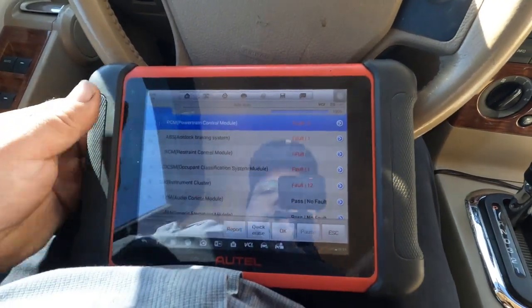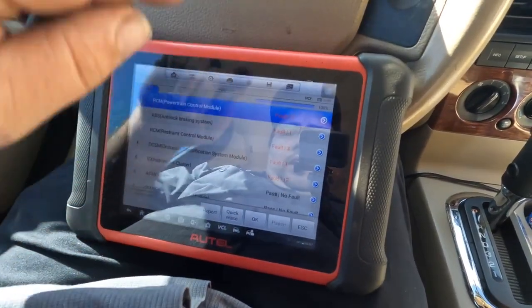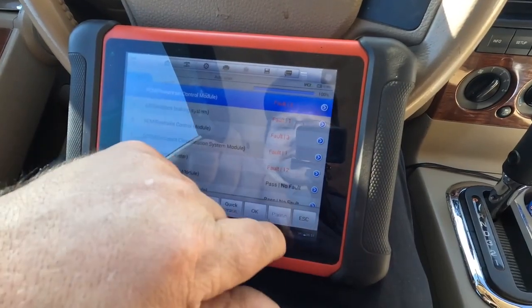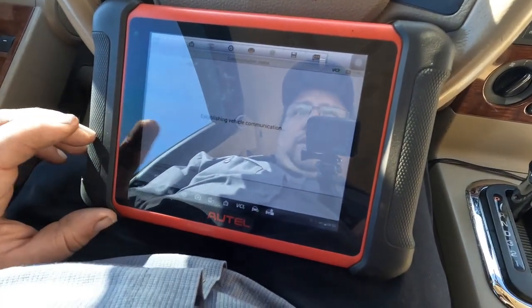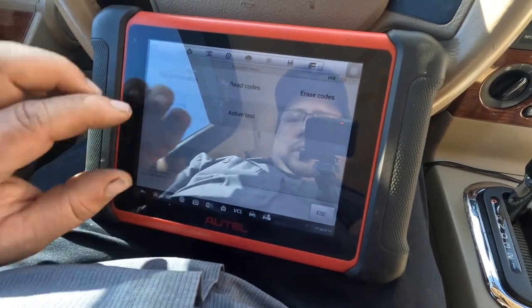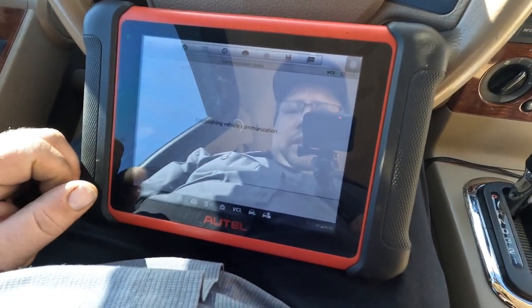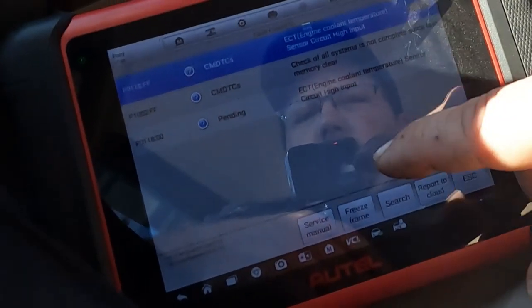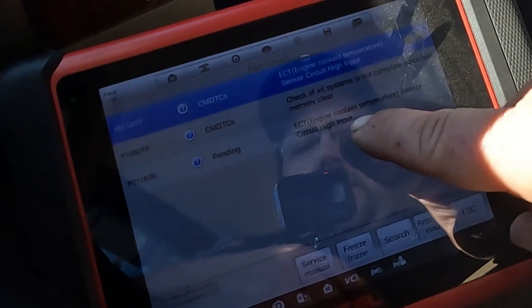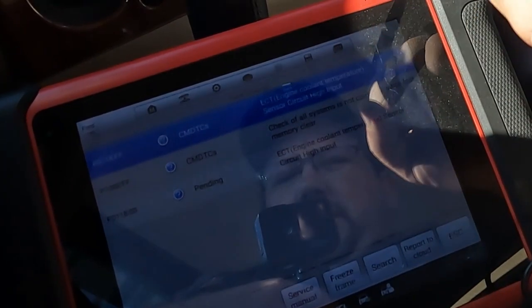All right, we've hooked up to this thing. We've done a scan on it. Then let's go into PCM first, and let's see what we've got. Read codes, retrieve continuous memory DTCs. Alright, so we have engine coolant temperature sensor circuit high input.